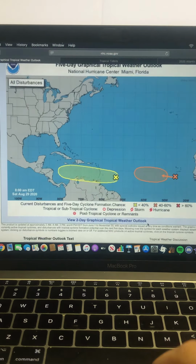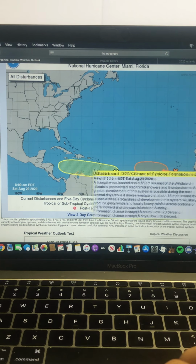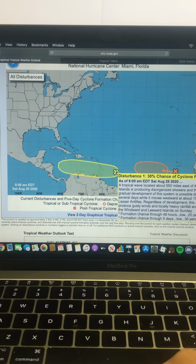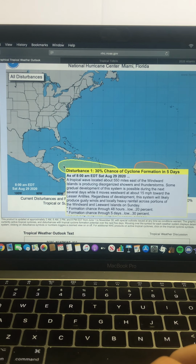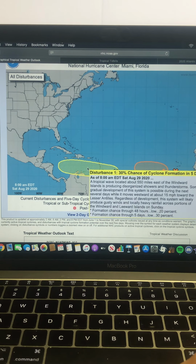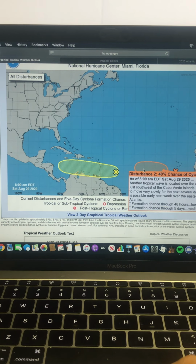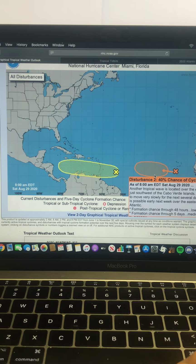If we look at the 5-day graphical tropical weather outlook, this first disturbance has the potential to develop between where it is now and getting into the central and western Caribbean Sea. So it has a fairly big area to develop, and we'll see what happens with each of these. The second disturbance has this area. It's a bit smaller, but this whole area to develop into something.